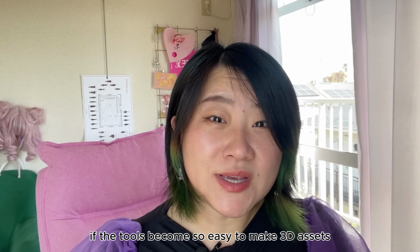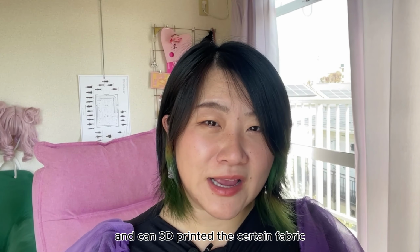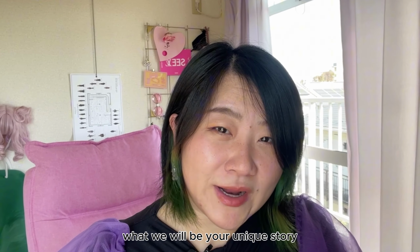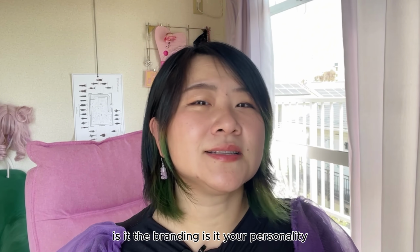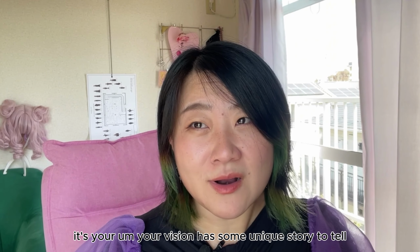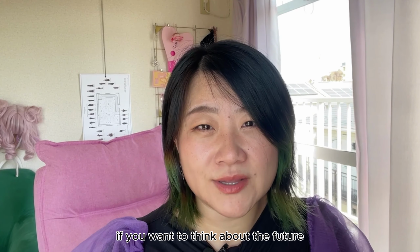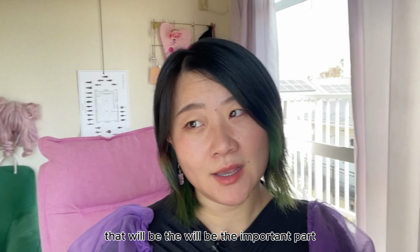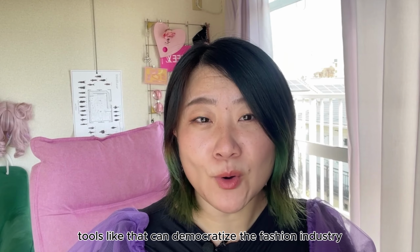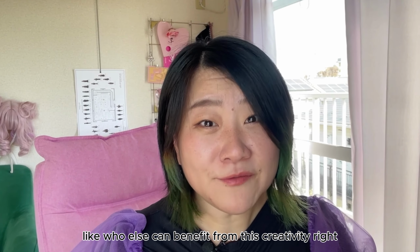If the tools become so easy to make 3D assets, just from your sketch it can become a 3D asset and you can 3D print it, in a certain fabric, what will be your unique story? Think about what will be your focus. Is it the branding? Is it your personality? Your vision has some unique story to tell. I think that's something, if you want to think about the future, considering your mind, that will be the important part. If tools like that can really democratize the fashion industry, who else can benefit from this creativity, right?